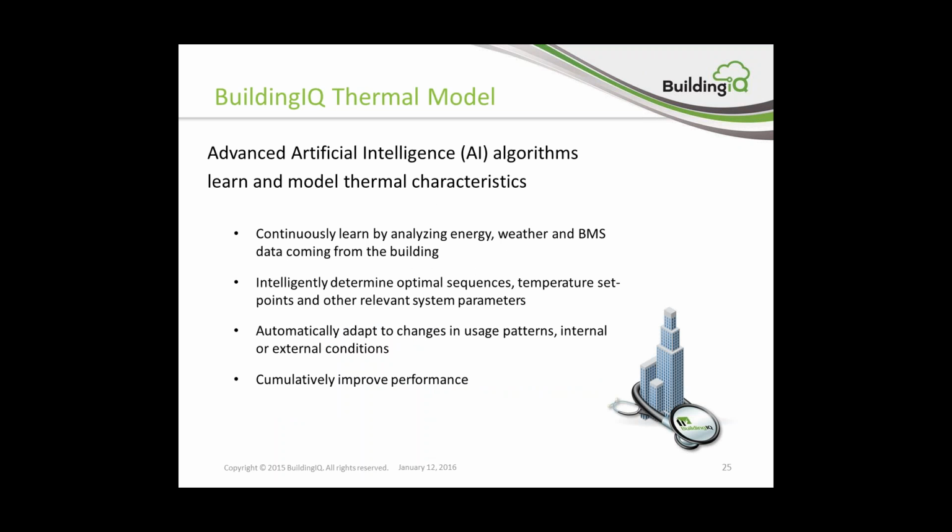BuildingIQ basically refers to their service as advanced artificial intelligence algorithms, which learn and model the thermal characteristics of your building. It continuously learns by analyzing weather, energy, and building management system data coming from the building. It also intelligently determines optimal sequences, temperature set points, and other relevant system parameters. It automatically adapts to changes in usage patterns, internal or external conditions. As you know, different attributes of the building change the way your system responds, so you have to make constant changes. By having the system automatically adapt to it, it makes you more efficient and gives less headaches for all of you building managers. Next slide.